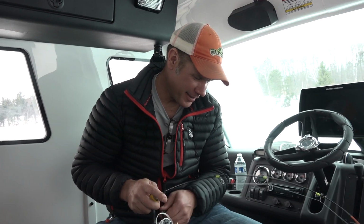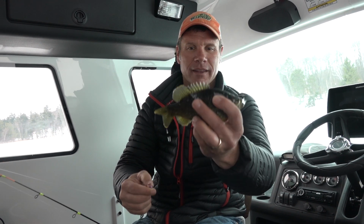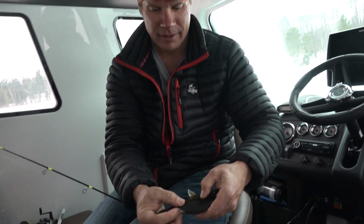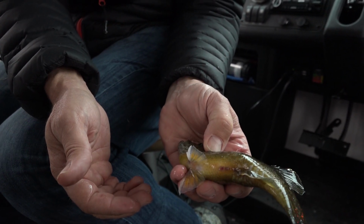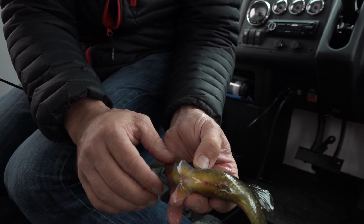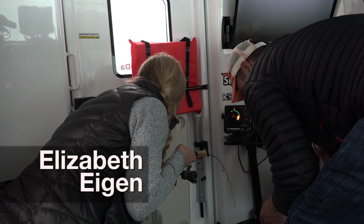Oh, it's fun. Really fun. Even though it's not a whopper, it's still fun, just catching fish. Look at the deformity here. One of those pike back in the early years just took a serious dent out of that bugger. Maybe that's why they're called warmouths.